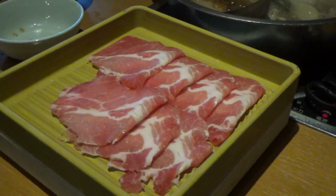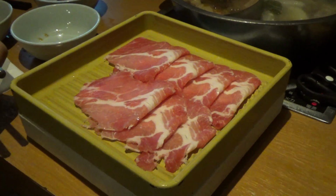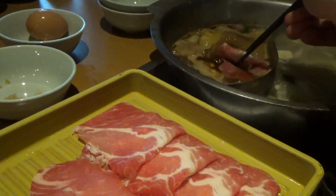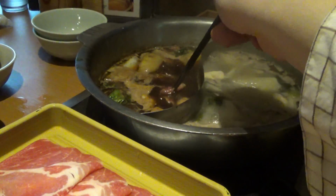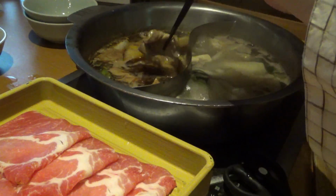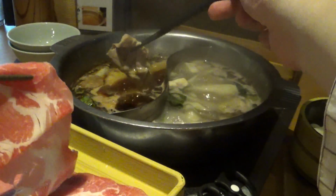We ordered something different here. This one is the Boston cut of pork from Spain, funnily enough. So we're going to give that a try. I wonder how long we cook this for. Oh, it's white. So it's white? That's pork. Yeah. That's hot. That's getting hot. Okay, let's give this a try. It's so hard doing this while eating. Oh my god.